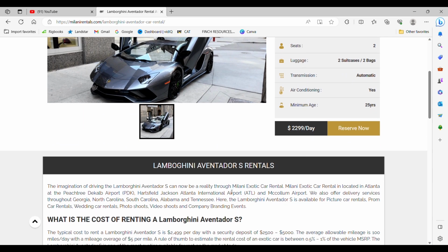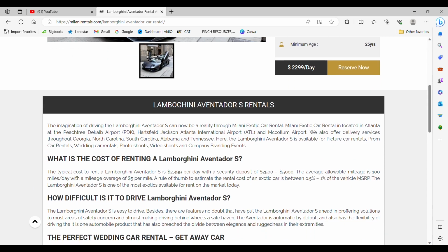But here's the thing. Typical cost to rent a Lamborghini S, $24.99 a day with a security deposit of $2,500 to $5,000. I don't think he's getting that back. I don't know what the rules on that were. The average allowable miles is 100 miles a day with a mileage overage of $5 per mile. $5 per mile. Wow. A rule of thumb to estimate the rental cost of an exotic car is between 0.5% to 1% of the vehicle MSRP.